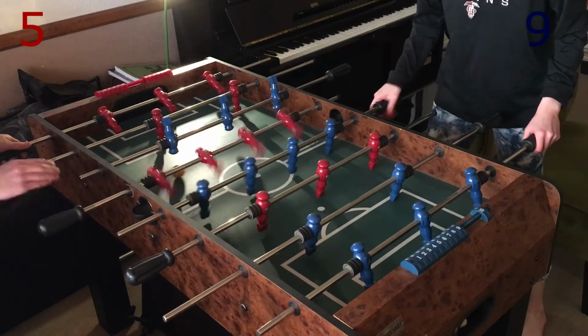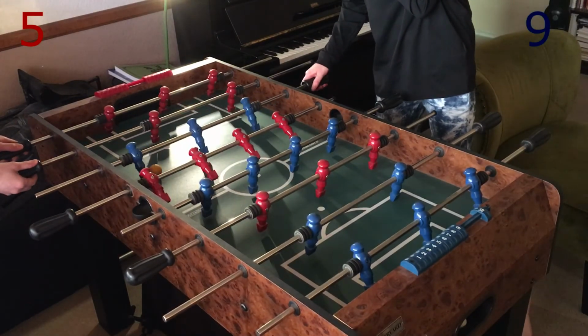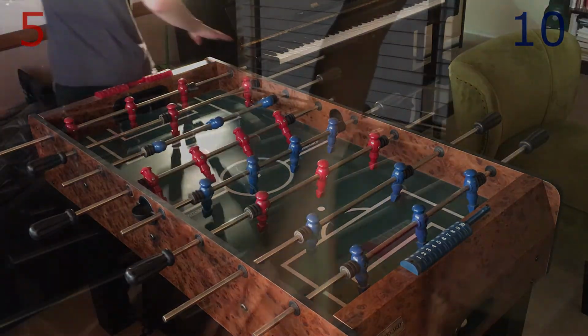King Snakes trying to make up the difference, flailing for the ball at the center line. Blue Jays setting up their shot to the center dot and into the goal. That's game. Blue Jays 10, King Snakes 5.